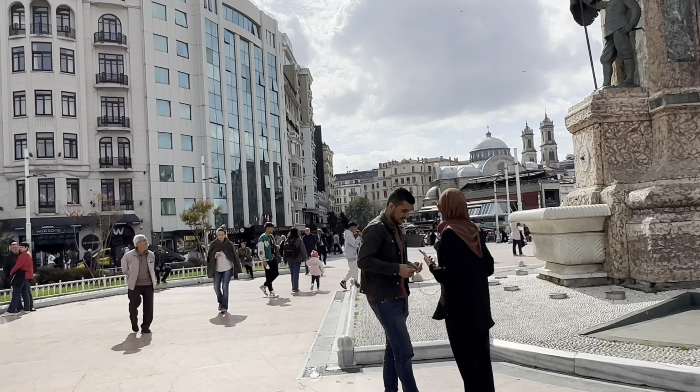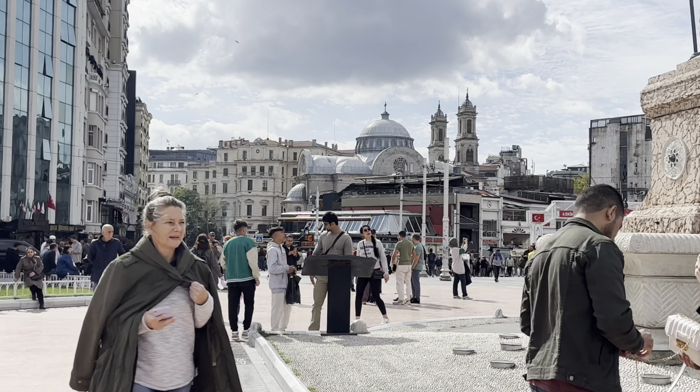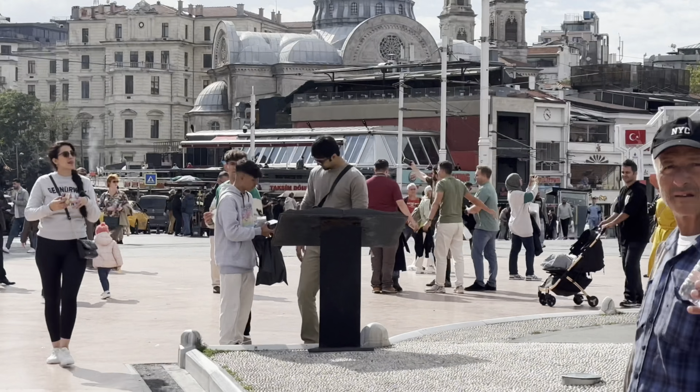The monument describes Ataturk, founder of the Republic, as a military commander-in-chief and a statesman. Since its opening, the monument became the center spot of official ceremonies in Istanbul. Across this monument, on the other side of the square, there is a huge building which is Ataturk Cultural Center.